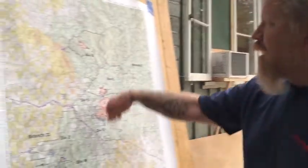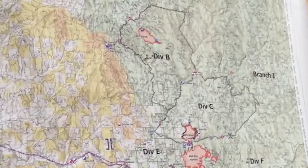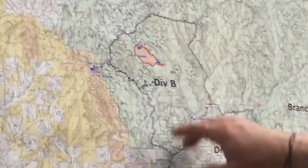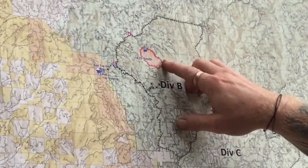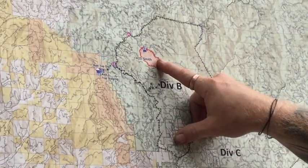Starting up in the north, we have the Smith Fire. The Smith Fire is continuing to hold for the most part on the Dumont Creek Road. We have had some rollout cross over the north side, but the spots that have rolled out have not caused us any issues that we have to take immediate action on.